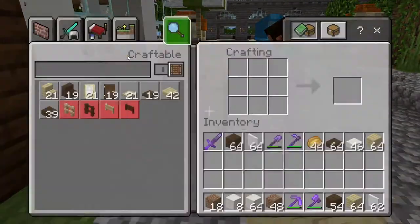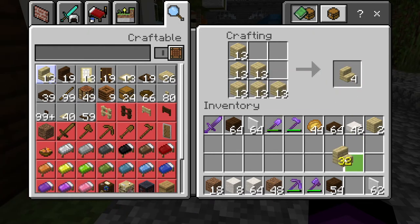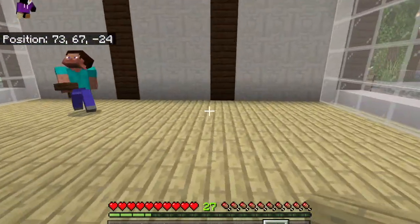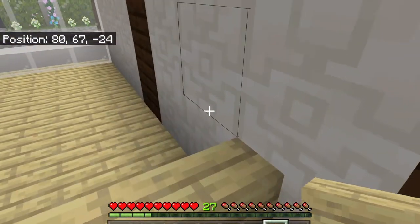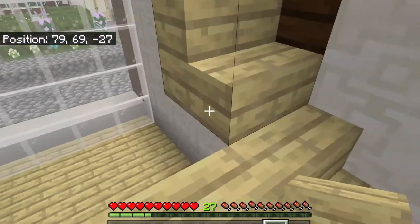But oh wait, hold on. Is team PvP off? I don't think so. It has to be. I just tried to punch you over while I ran by. Alright, I'm gonna get some stairs as well. So we're gonna do the staircase. Watch out behind you. Building some stairs all the way up. Going up. Be like a lift. Going up.